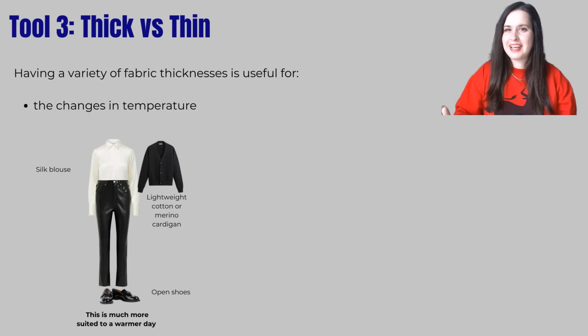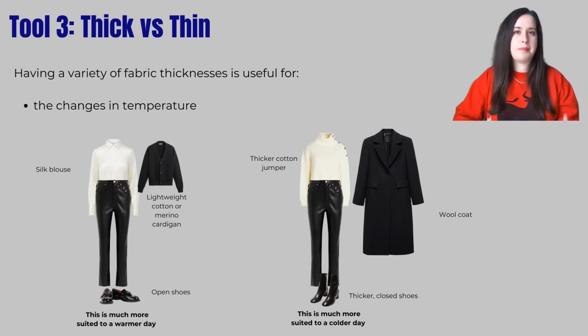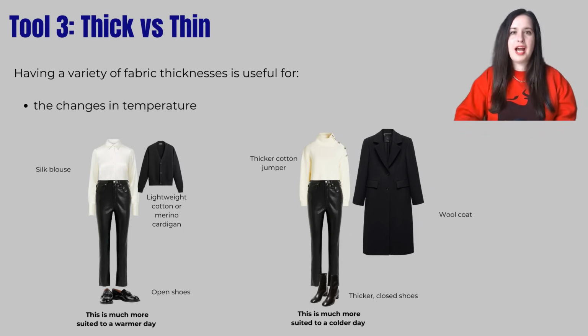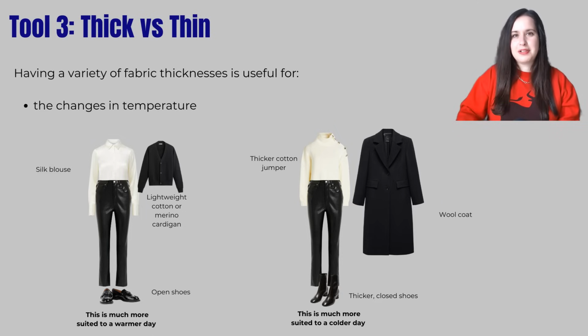And so, for example, in here, we can have the same silk blouse with a pair of faux leather trousers and cotton cardigan, paired with a pair of loafers for the warmer weather, and then replacing the silk blouse with a thicker cotton jumper and a woolen coat, adding a pair of ankle boots, is going to create exactly the same looking outfit in terms of a silhouette and colors and proportions. However, it's going to be a much better fit for your weather. And so if you know what you like and what works for you, but you have a varying climate throughout your autumn, then make sure that you have the same items but in different level of thickness.